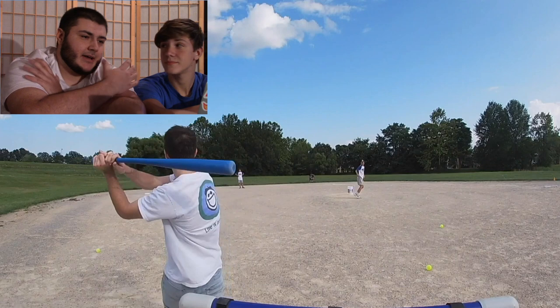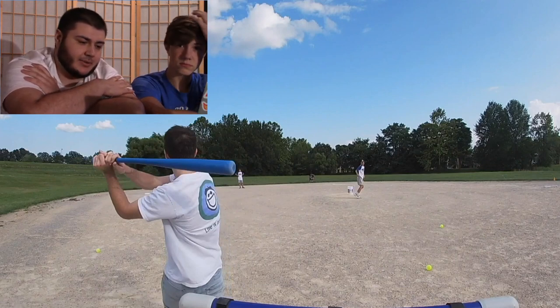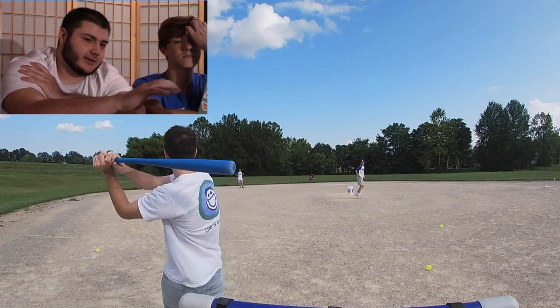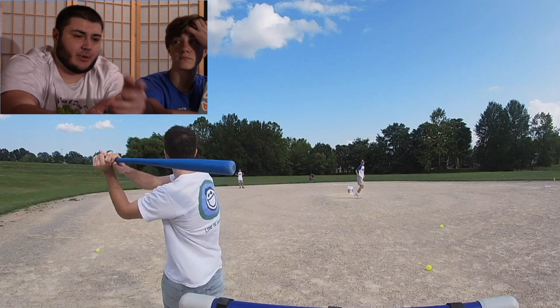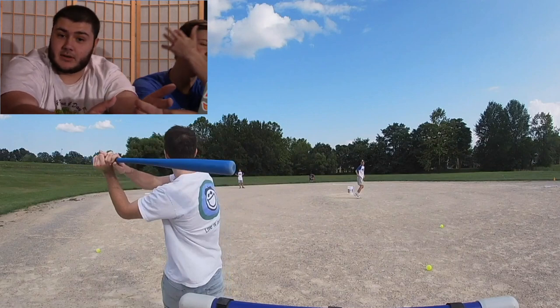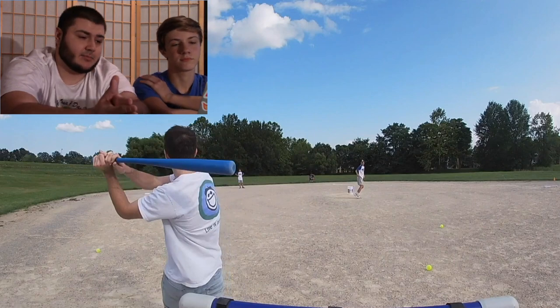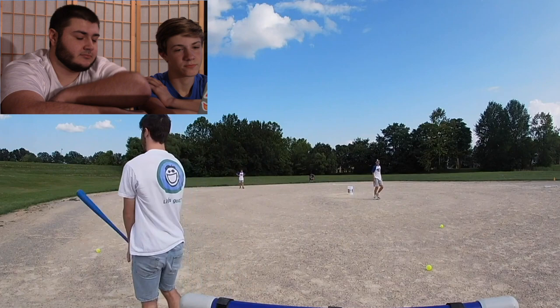I'm not going to say I agree or disagree with Caden's spot, but I think the difference between Caden and Chandler, the both of them obviously brothers, is that one of them is really good at hitting and one of them is really good at pitching. So I think either of these guys could be flip-flopped. That makes sense. There it is on the swing.